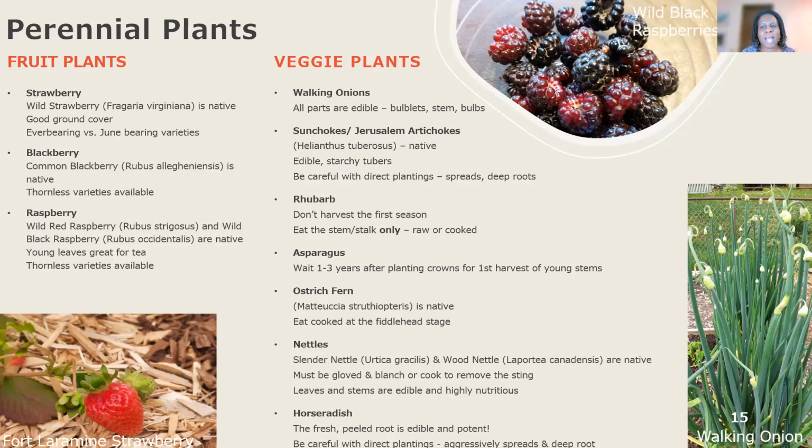But one of the reasons why I love nettles, besides the fact that they're actually really delicious, is that they are one of the most vitamin-packed vegetables that you can eat. So they're super nutritious, and like I said, they taste good. So I think that it's worth the extra hassle in having to be gloved and harvesting them.